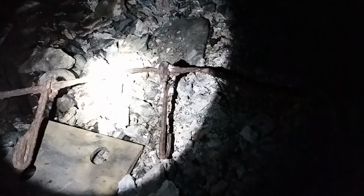Look at that, huh? Just so cool in here. And then if I back up, and you look down here and I step in water, there is more of this stuff on the ground that fell. I know it's really hard to see.